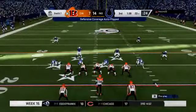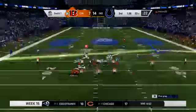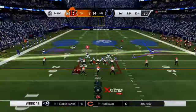Now 2nd and 7 from the 23. Get the ball. Kill, kill, kill.